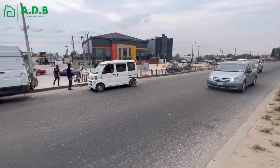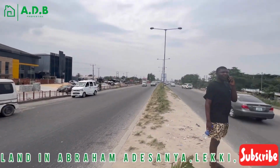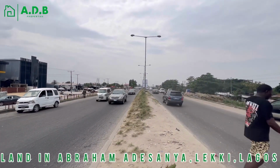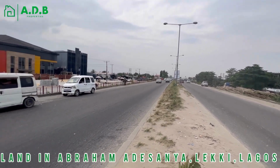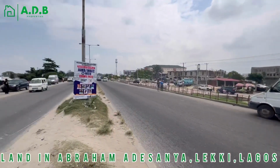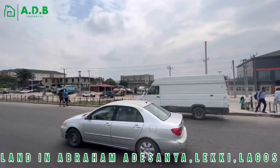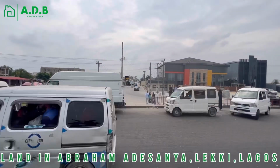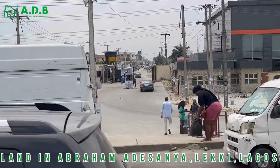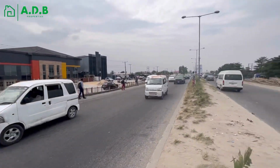So this is general paint environment. You can see this is general paint, and this is Abraham Adesanya, just in close proximity to Aja, and you can see the whole environment. So this is how it goes, and the land is actually inside this estate. Yes. So you've seen it already, and you've seen it all.